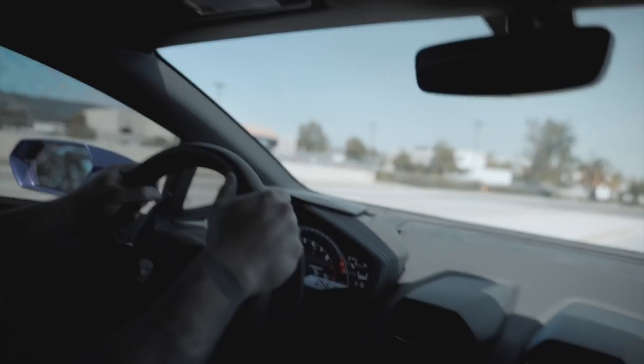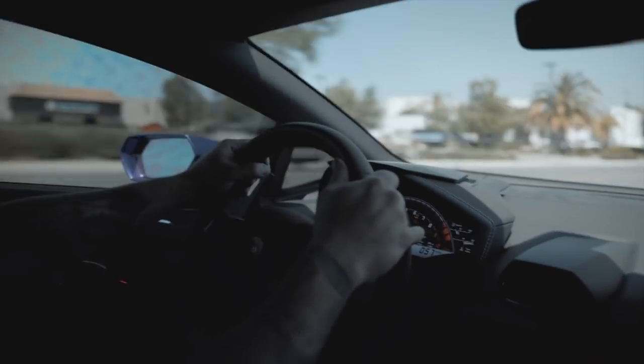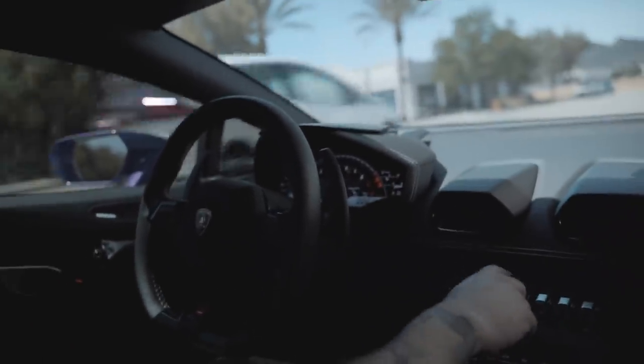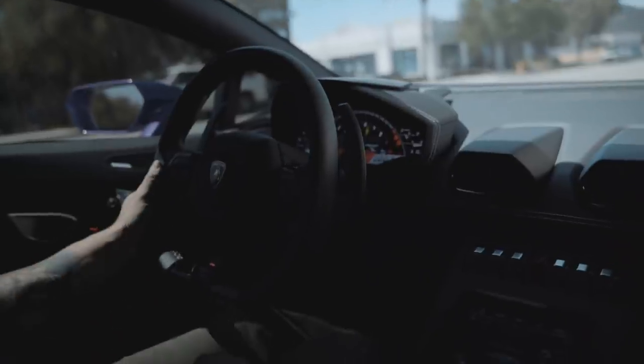This car feels good. It's a little bit more peppy than the Performante, maybe because it's rear-wheel drive? I don't know. Should we test launch control? Yeah, let's do it. Alright, so hold the brake, AC off.